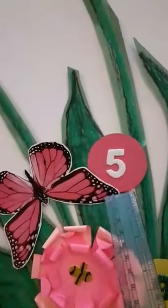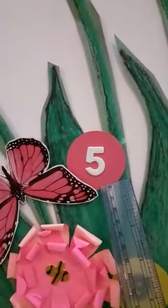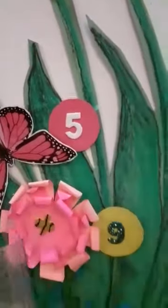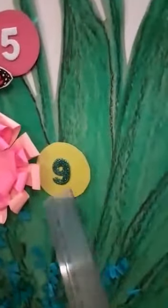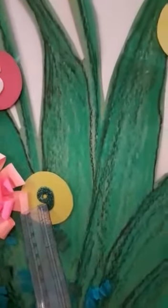Wow, I can see this. Can you see this number? Can you tell me which number is this? Yes, you are right. This is number 5. Another number is hiding here. Yes, which number is this? This is number 9. Very good. Let's find out more numbers.